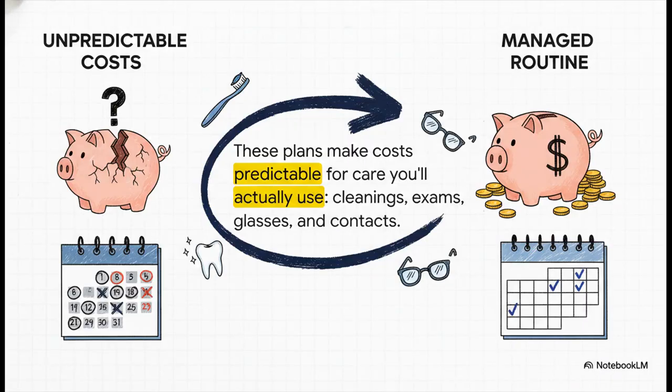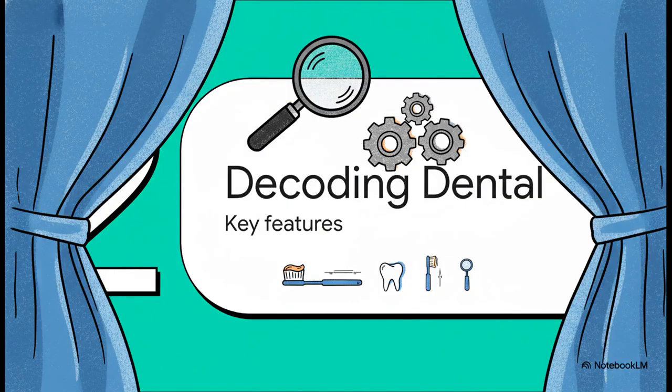And here's where it gets really practical. Unlike some types of insurance that you kind of hope you'll never have to use, this is coverage for stuff you know you're going to use. It takes these unpredictable costs for cleanings, new glasses, or contacts, and turns them into a simple, predictable part of your budget.